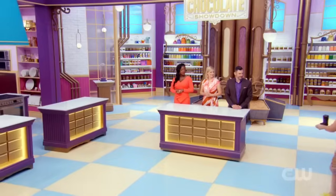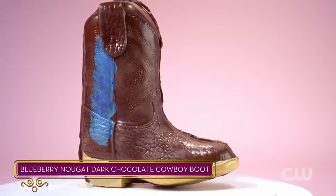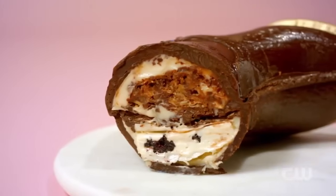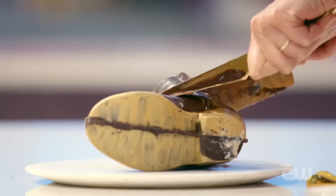Well, okay. I made a blueberry nougat dark chocolate cowboy boot with peach ganache and cowboy cookies, which have coconut, pecans, chocolate chips, and oatmeal. It sounds like we're going to expect some big, bold flavors. I hope so.